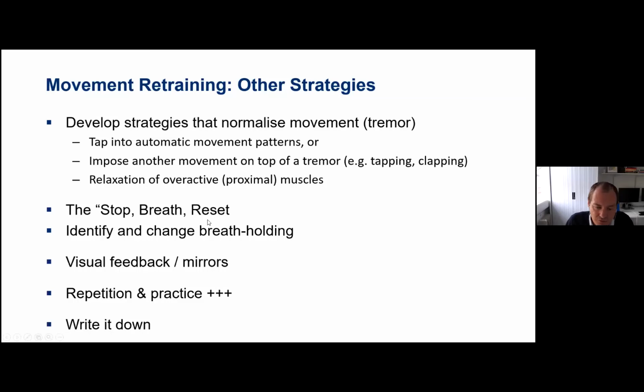We do the stop and reset. So if people have symptoms, maybe as they start walking, their walking gets worse and worse. And what people often try and do is they try and push harder and try even harder to bring back the normal walking. But often what happens is the harder they try, the more they think about their body, the more their symptoms start to turn on.